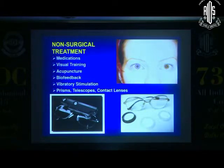So how do we treat these patients? Medical, optical, and surgical treatments. Non-surgical treatments include medications, VT or orthoptics, acupuncture, biofeedback, vibratory stimulation, prisms, telescopes, and contact lenses are very important. There are 4 advantages to contact lenses in patients with infantile nystagmus.